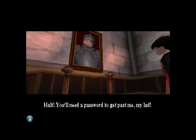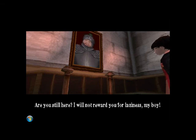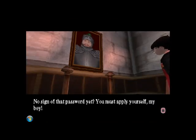Password to get past me, my lad. Bring me the password, and you may proceed. Are you still here? I will not reward you for laziness, my boy. No sign of that password yet. You must apply yourself, my boy.